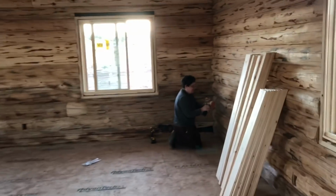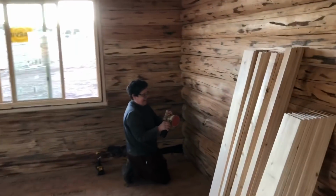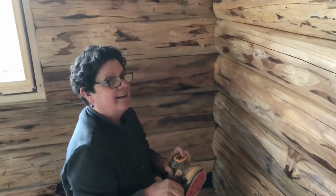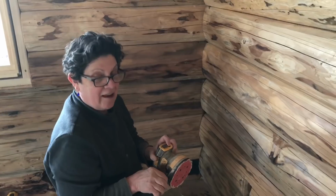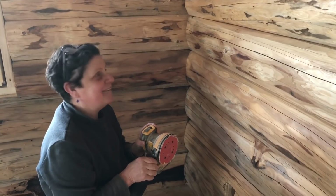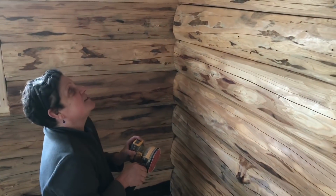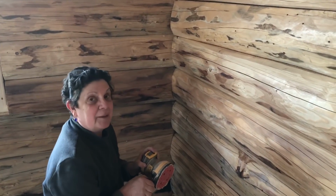What do you say, Lisa? Are you having fun? Best time of my life. I'm using muscles that I haven't used for 30 years, and I feel like I've been reborn. Lisa's a hard-working lady. She's up here sanding this whole cabin by herself. I love it. I'm so happy. It's my chapel. It's awesome. It's fantastic. It's just the most beautiful place I've ever been in my whole life.